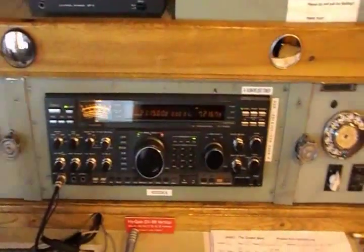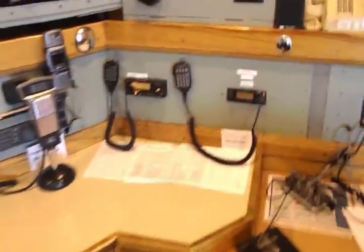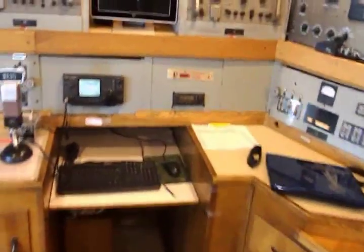Also, if you're a ham radio operator, you can come in if you have your license, and you can operate the wireless room as a guest operator. So that's also a good avenue if you're ever in the Long Beach area. Just stop on in. Send us an email. Go to qrz.com and look up W6RO, Whiskey 6 Romeo Oscar. That's the call sign for the Queen Mary, and it'll tell you all about it. So anyway, I just realized I forgot to mention that.